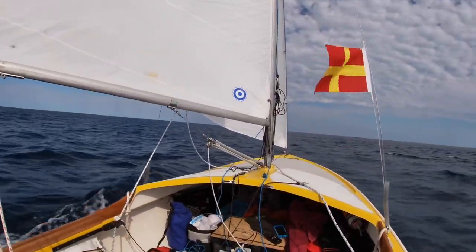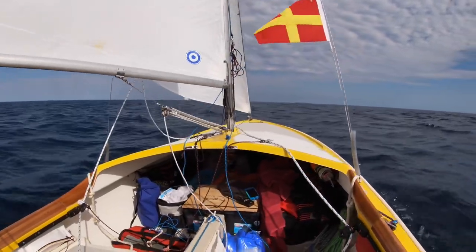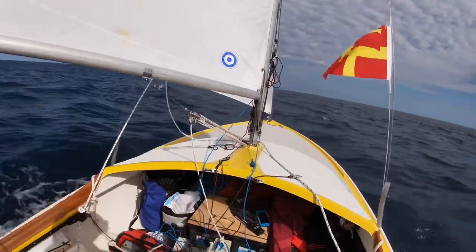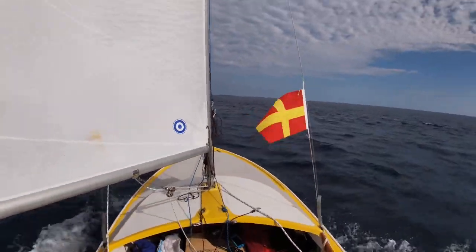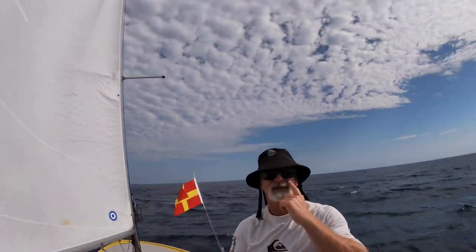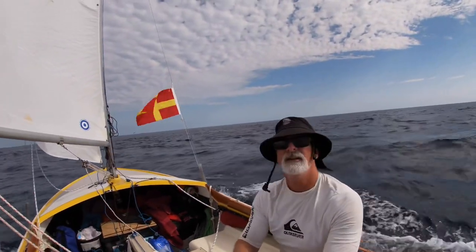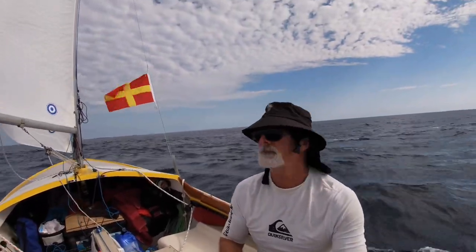Okay, we just got sailing. It's a little beam reach. Another 6 miles across to Hoskin. A bit of current around here at the moment. Lots of birds and things. It's coming out beautiful. So we need to get there in reasonable time so we can get in over the reef.